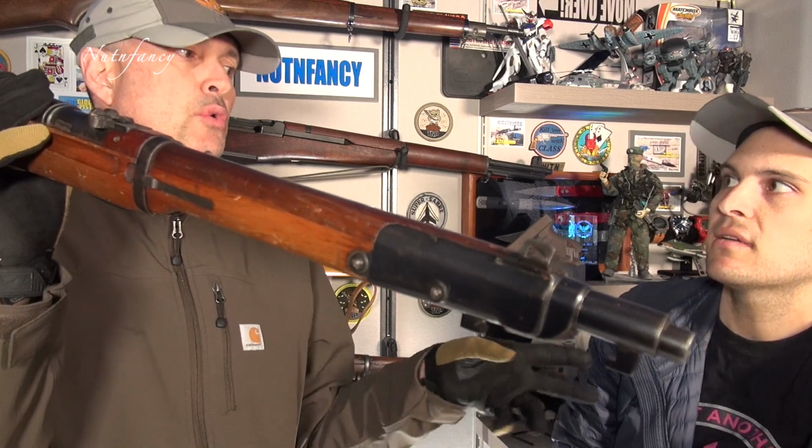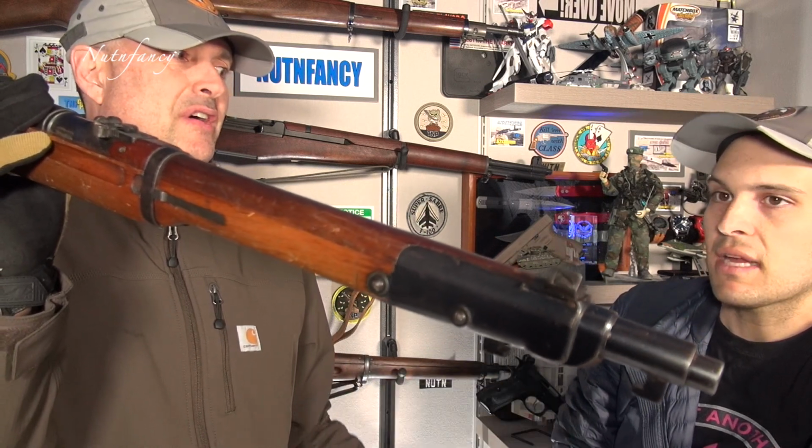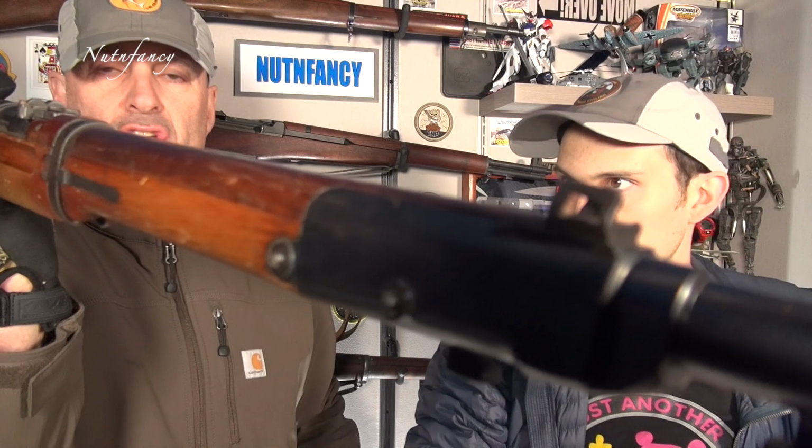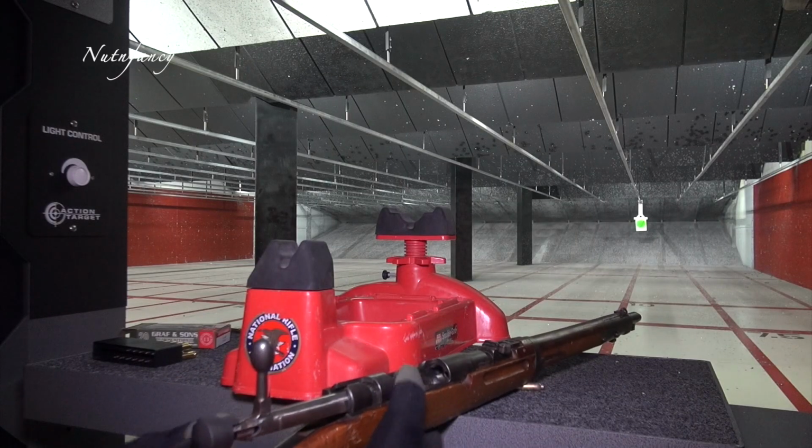How often do you walk into a gun store and see an Arisaka on the shelf? That's the thing. We've been searching for decades now, and we've never seen them. Yeah, they're much rarer. So what's the power on this cartridge? There are two calibers, I think, of Arisakas. This one is going to be kind of a more intermediate power cartridge.